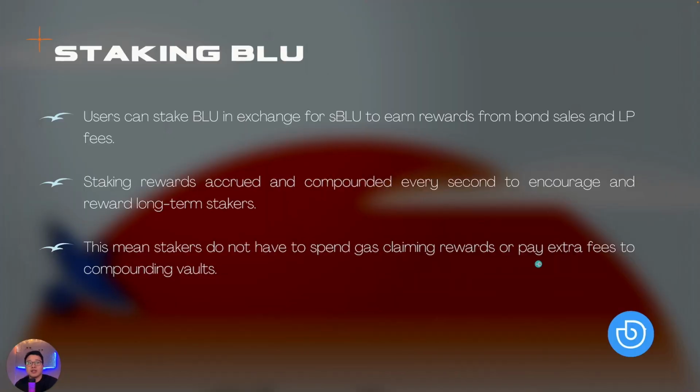These extra fees actually do play a part over a long period of time. If you look at Beefy vaults, Beefy actually charges like a 10% performance fee, and that really eats into your rewards over a long period of time. So they are actually making this free, so you don't have to lose that 10% performance fee.